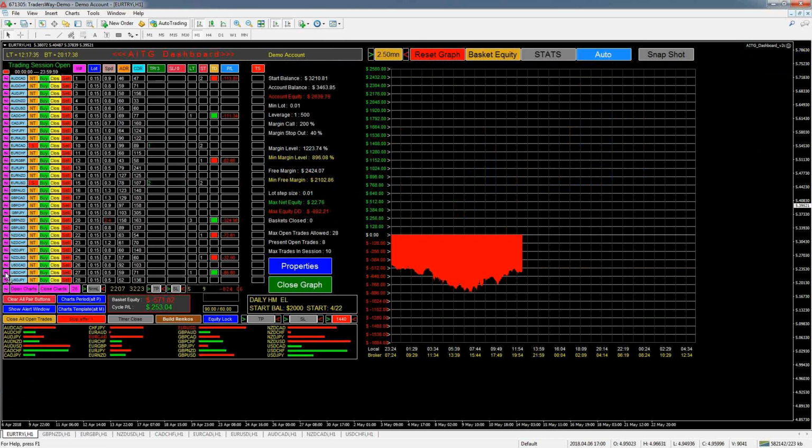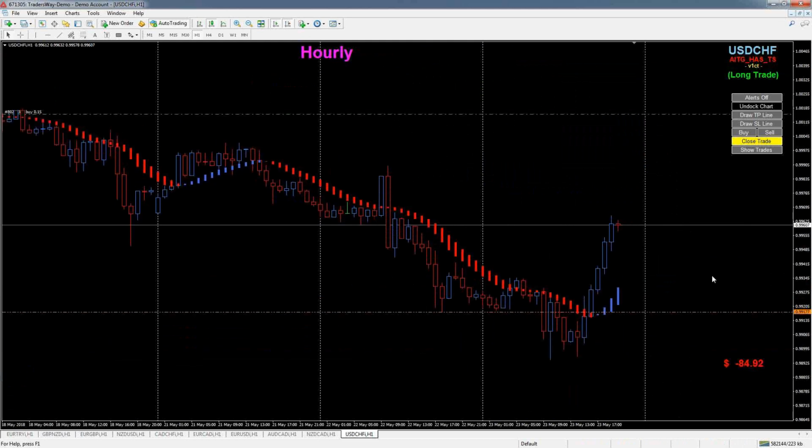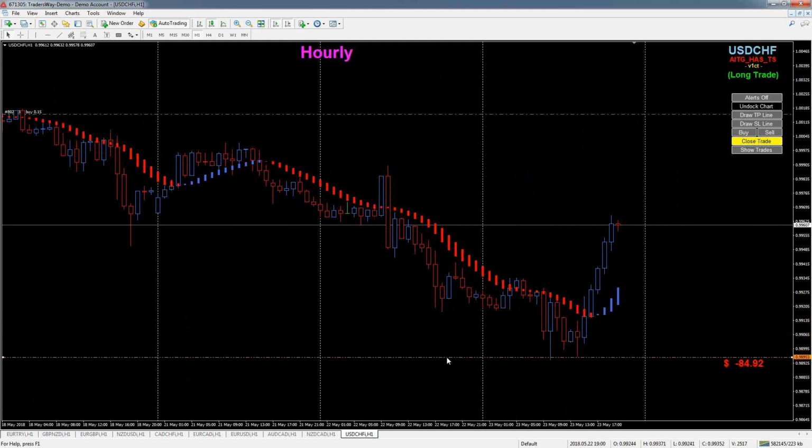All right, Euro Swiss. Looks like I had a line in the sand. I missed this one. Glad I did, because it's going back north. Let's zoom out.